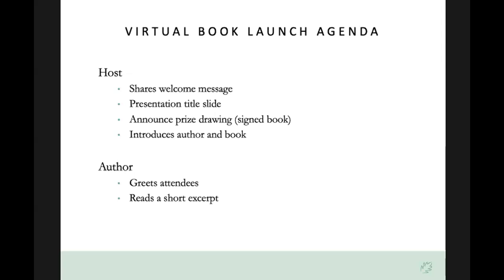This is a great opportunity to announce your prize drawing, and I definitely recommend having a prize for attendees to sign up for an opportunity to win. That could be a signed book, a bookmark, or some other branded item. This really is great to encourage attendee engagement. It could be that anyone who sends in a question during the event is entered for this giveaway. And that's a way to, again, encourage attendee engagement and get them excited about that prize giveaway at the end of your event.